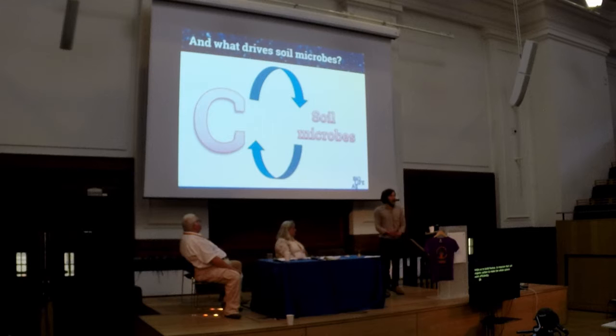Okay, and so how do we feed soil microbes? With carbon. Carbon feeds soil microbes, and soil microbes help to build carbon. This is one of the positive feedback loops that we've touched on in the course of these last 2 days already. So, again, they work in tandem. We feed microbes, we help to build humus. And the more we build humus, the more resilience we build into the soil so that microbes can thrive in that soil.